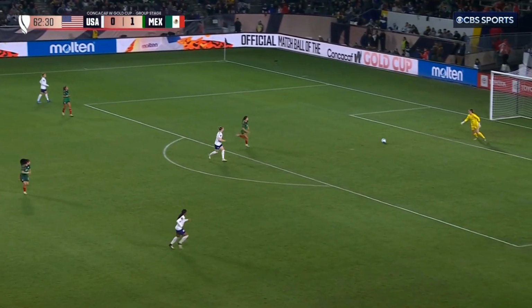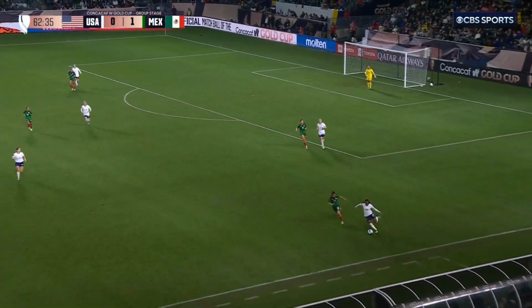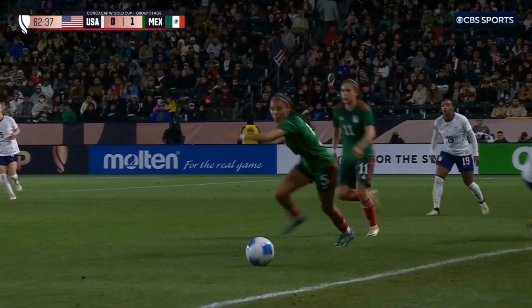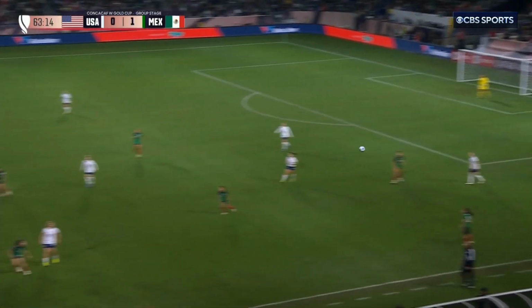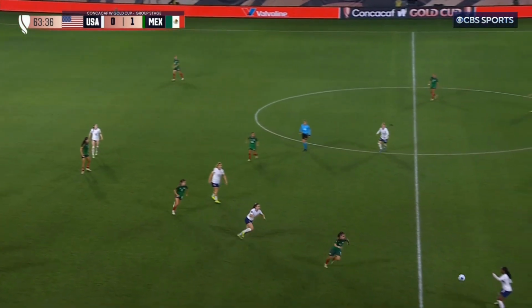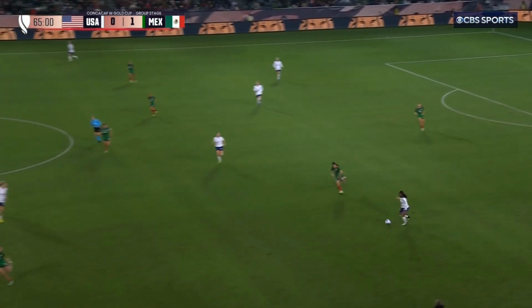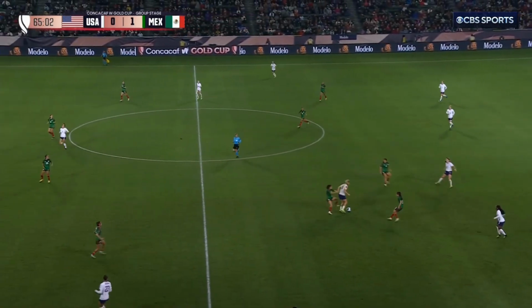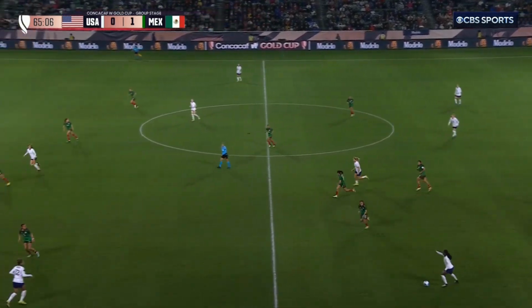Serena Davidson, Naomi Girma, Jenna Neiswanger, all available off the bench for Twila Kilgore in the United States. So if this scoreline stands, the United States would likely finish fourth, the top one on a show here in the Gold Cup with the goals that they've scored. The ability to figure out what you want to do on the ball, but we're also not going to give you space in behind, as you can see with Morgan dropping to deny the space.